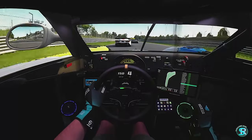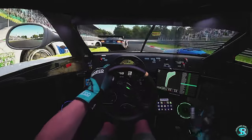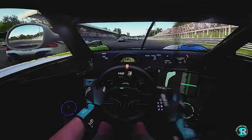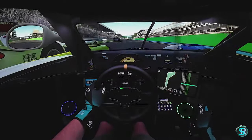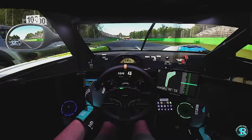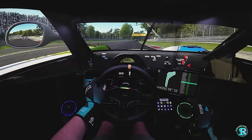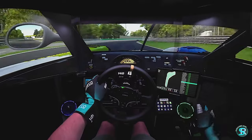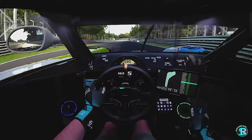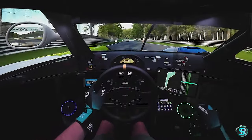Try and keep it on the track. Nice slipstream. Still there. He was very brave on the brakes there. Still there. Stood off to him around the outside. Space. Did not want to get spun out. Still, nice and smooth through there.